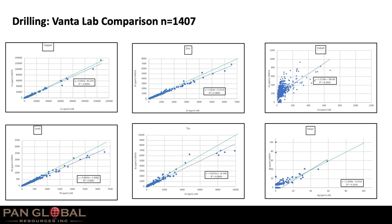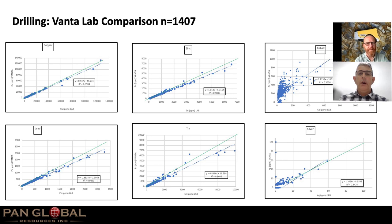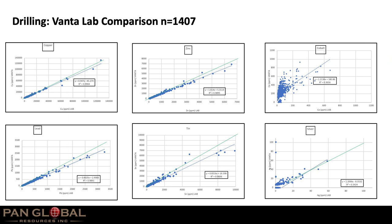Now this is where it starts getting good. What I've got here is data from the last 10 drill holes, 1,407 samples. Essentially, we analyzed the pulp and plotted that against the laboratory. We've got copper, zinc, lead, tin, cobalt and silver. The green line marks a 45 degree line, which is perfect correlation. Again, the same theme is coming through: we were very, very close.